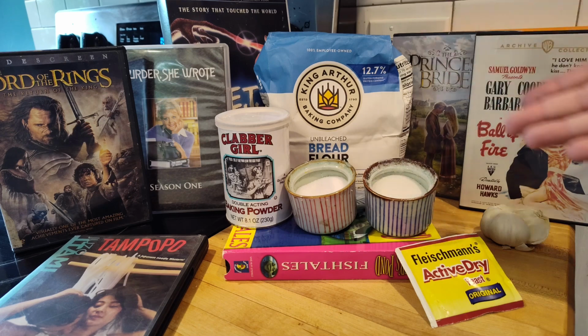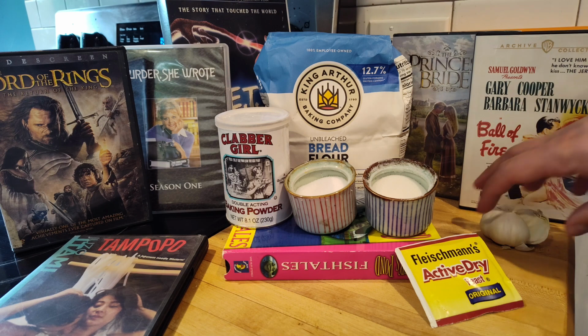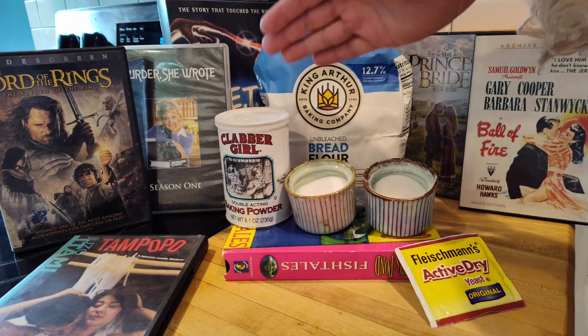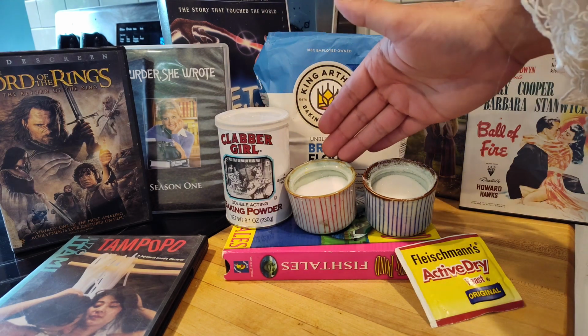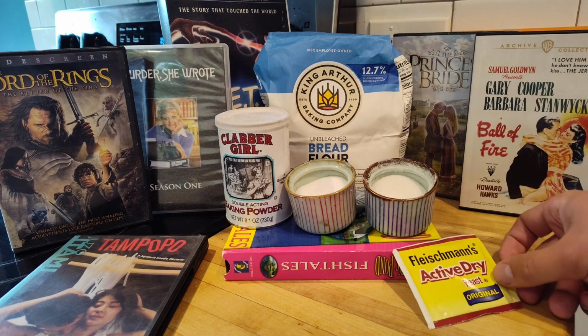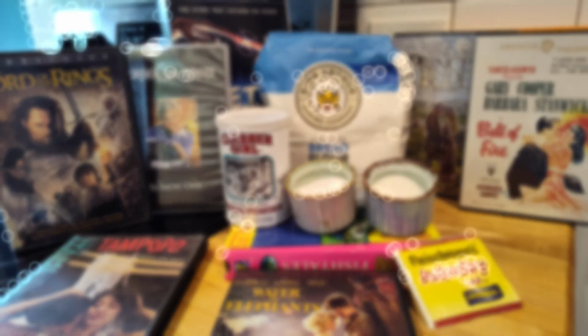Here is everything you need to prepare your movie night pizza dough. Oh, except for this. Very simple ingredients. Bread flour, baking powder, salt, sugar, and yeast. Oh, and we'll also need some water.